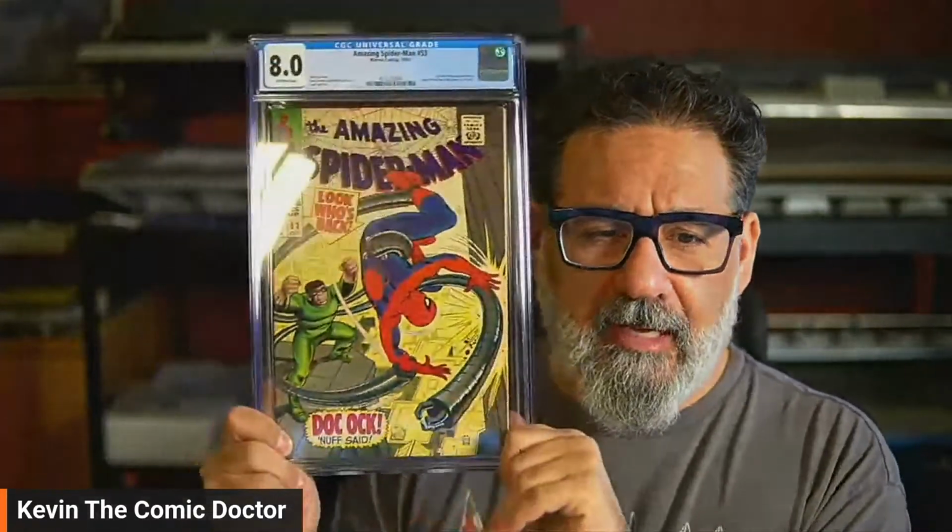And we have a Spider-Man 53 and an 8.0. I think that's a nice grade.